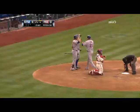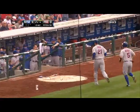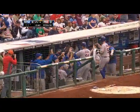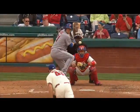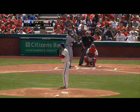The ability this kid has to hit the ball incredibly hard on a line. We saw it with one of his home runs at Citi Field, and we see it here in Philadelphia. 9 of the first 10 hitters that Worley faced, he threw a first pitch strike. The Mets know that. They now have 2 first pitch home runs, David Wright and now Duda with this line shot. Freddie Galvis made a nice play on.